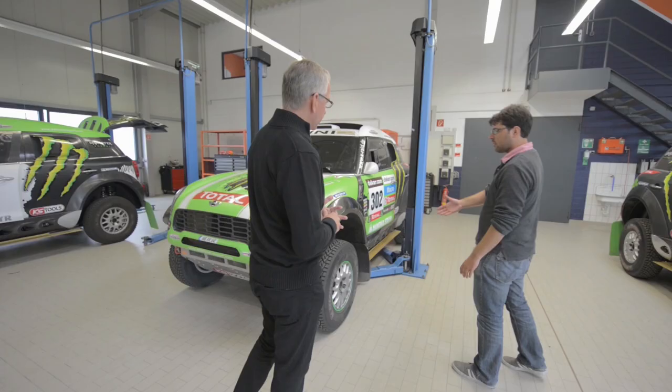The actual planning for the Dakar from a technical point of view starts more than a year before. Basically, when we are finished and send the cars out in late November, we are already planning for the following Dakar, which is basically 1 year and 1 month later.